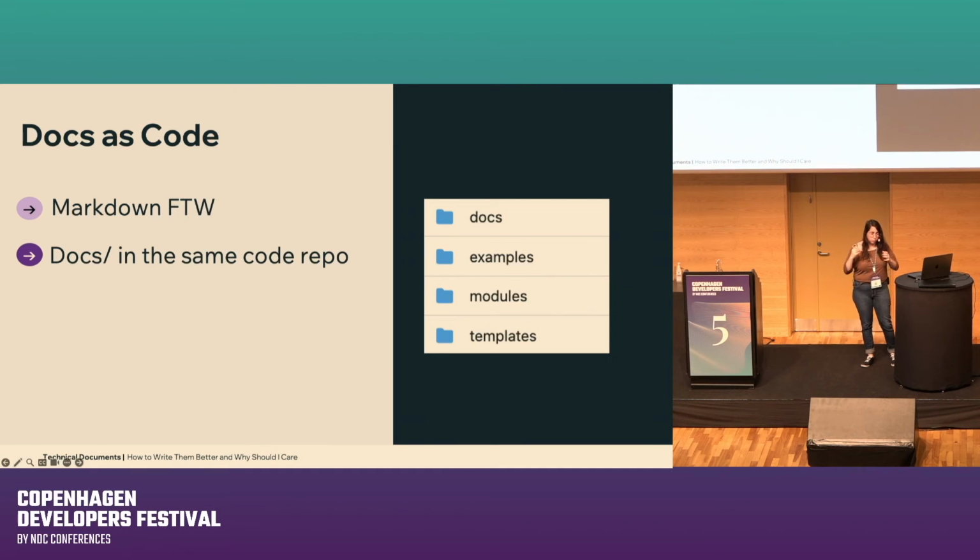It also means that the documents folder is in the same code repo, which means that the docs are integrated in the dev toolchain, and there's no need for the developers to leave the IDE, which is awesome because developers like their IDE, they like to write code. You know what I'm saying? So if we can allow them to do that, let's do that.